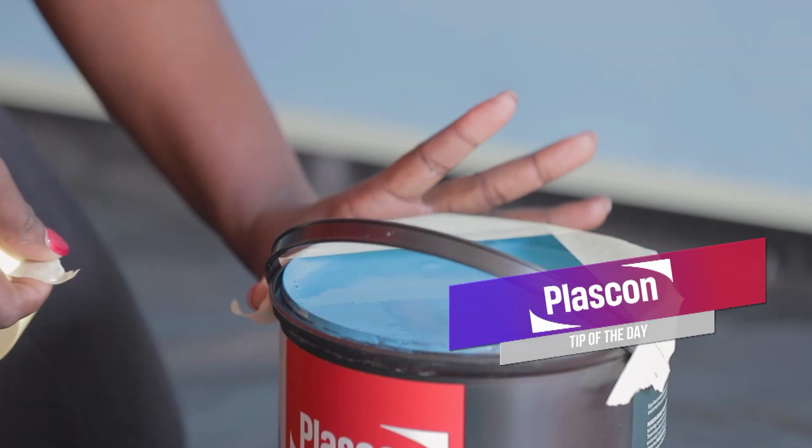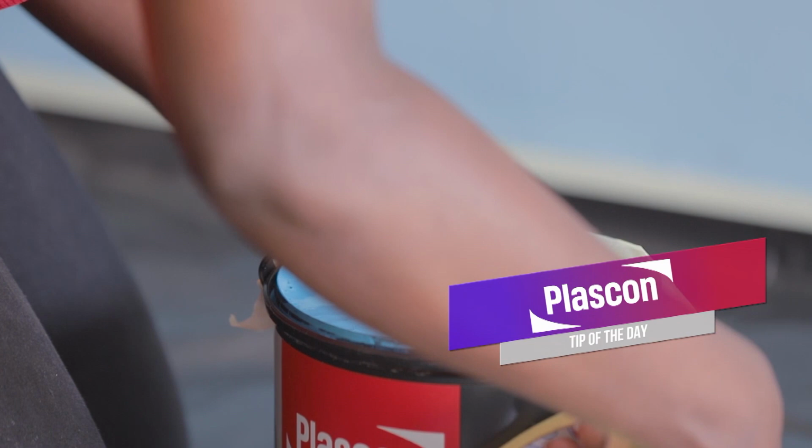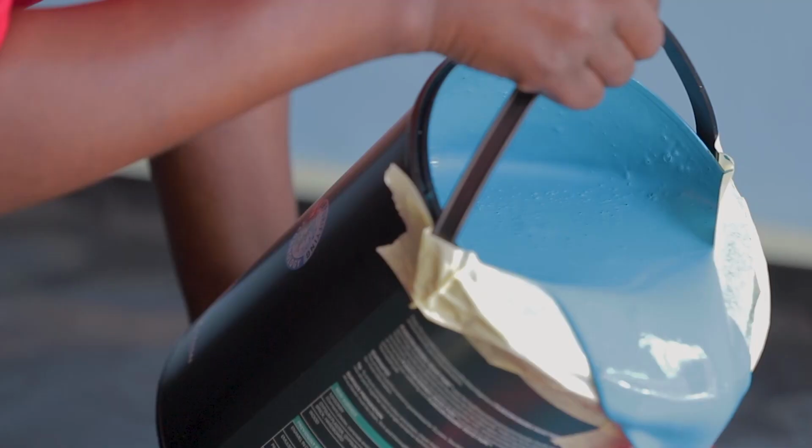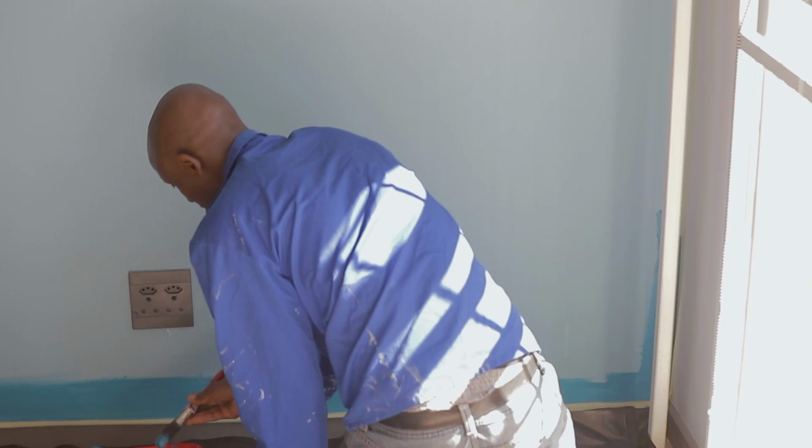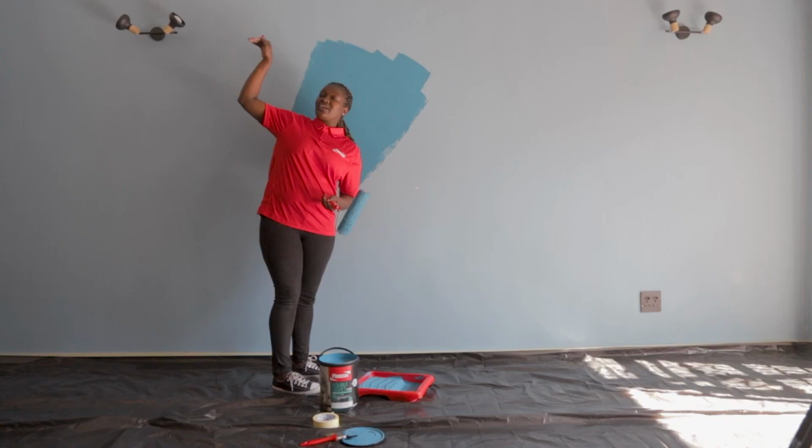Once your paint is shaken and stirred, a special tip will be to use masking tape to tape up the V on top of your tin so that you don't spill the paint when you pour it into your tray. We'll be painting Hlubi's feature wall with the color Plascon Storm Cloud. Because she loves blue calming colors, this color is perfect for that option. And it's gonna go all the way to the office, but we're also gonna do something quite special with this wall. Watch this space.